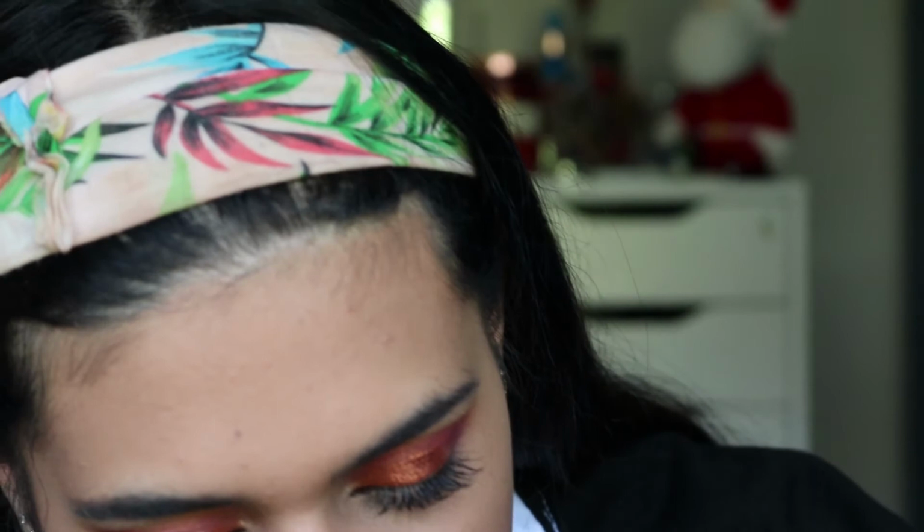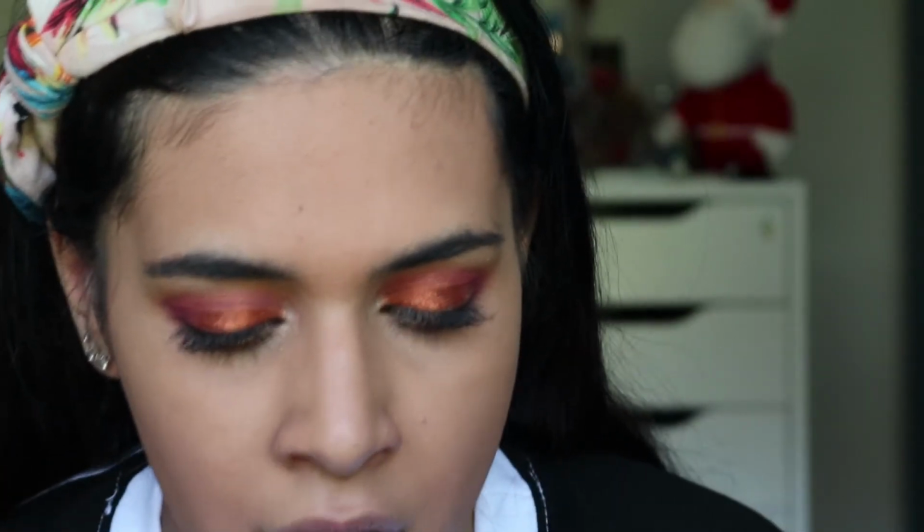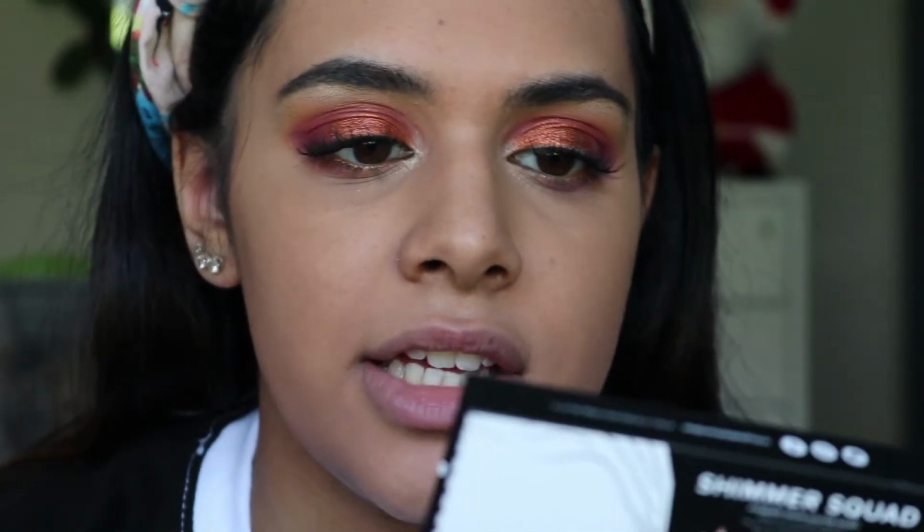I'm not here to bash brands or anything, obviously. Eyes are officially done, we can now move on to the face. So just to finish off the face, we've got a few bits now. I'm going to highlight next, and this is the Lottie London Shimmer Squad highlighting palette.